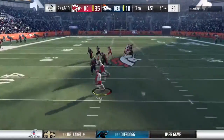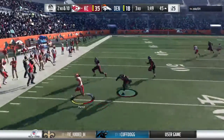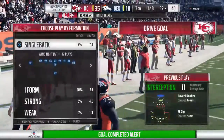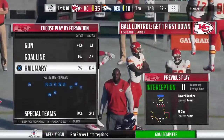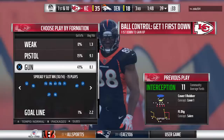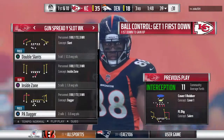And he's going to be intercepted a third time. Picked off by the safety here, Ron Parker. So that's back-to-back drives where they've thrown an interception. Ordinarily, we look at the offense and say, what's going on with your scheme? Maybe we should look at the defense and just give them a whole lot of credit. They've got them frustrated right now.